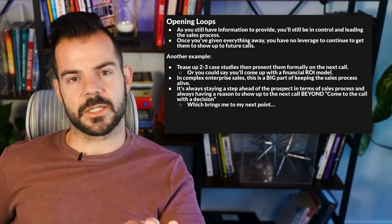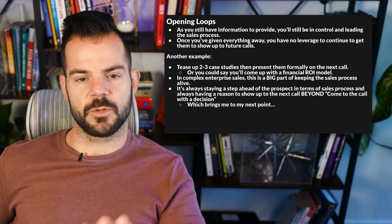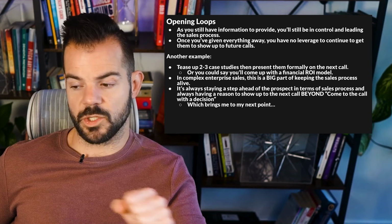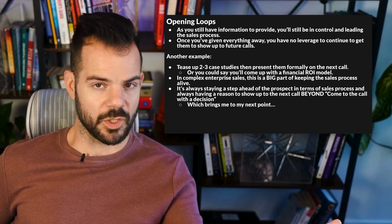Here's the kind of theory on this, all right? As long as you still have information to provide, you're still going to be in control of the sales process. All right. Once you've given away all the information, you really have no value as a salesperson. Like, you have no leverage.